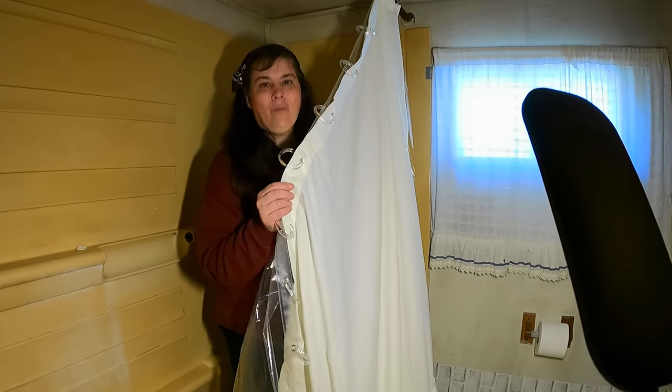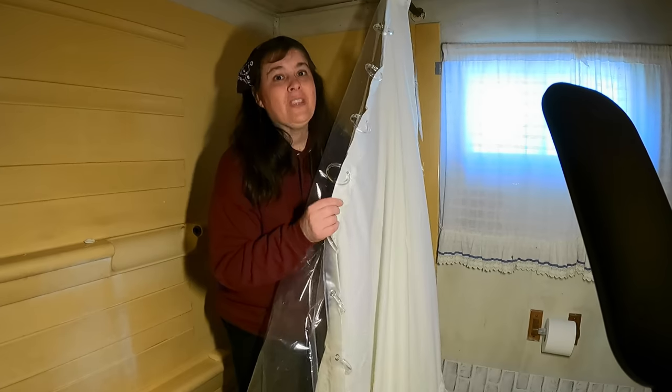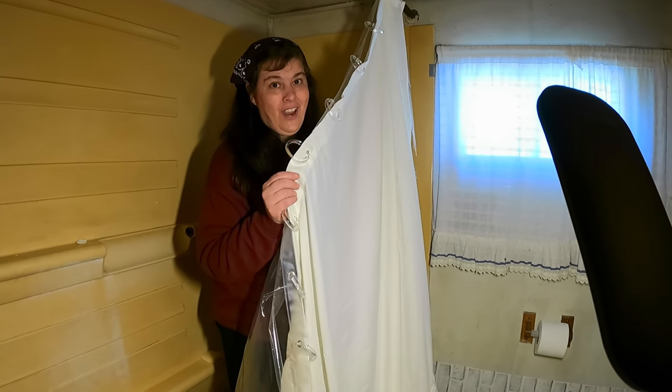The new shower curtain, and we're going to have a total makeover in this bathroom. Now remember, I only spent about $100.